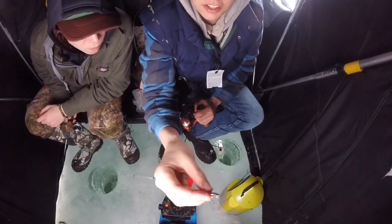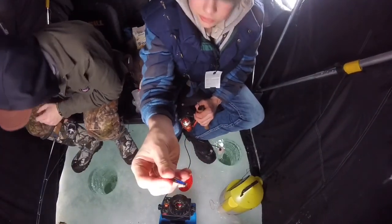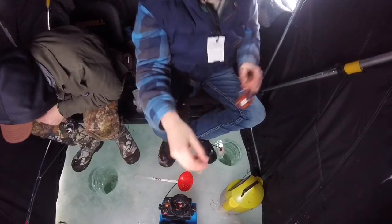But today I'm using just a slender spoon. He's got a gold tungsten on, tipped it with a minnow. We'll see what happens.